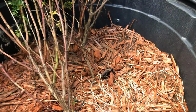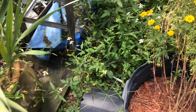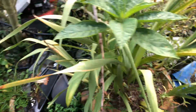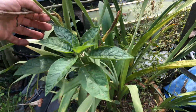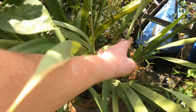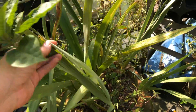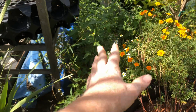and I may move this pot into the herb garden over there, along with this. This is my Gladys and amaryllis. So my beautiful red amaryllis in there. But I've got to get all these crazy weeds out.